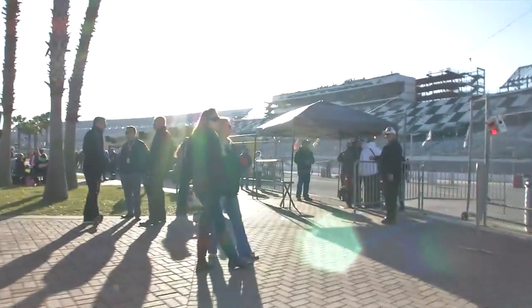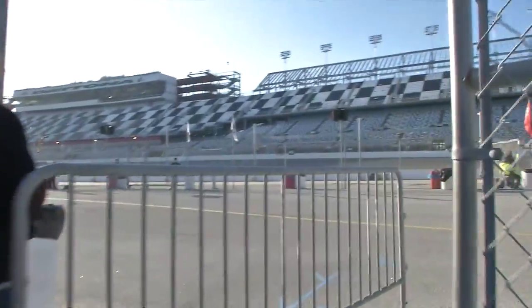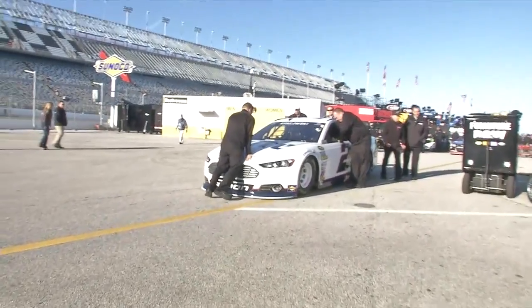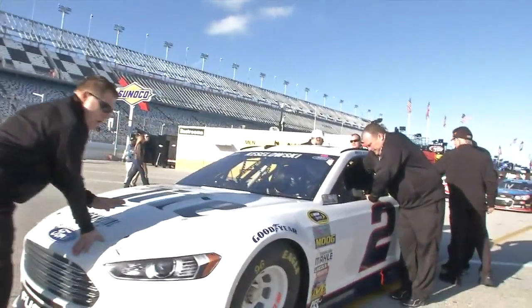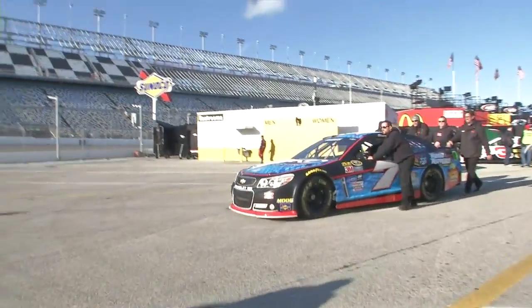Technical inspection underway for the Daytona 500 for all the cars trying to make the 57th running of the Great American Race, including Brad Keselowski. This actually, though, is his Sprint Unlimited car. How do we know it's a Sprint Unlimited car? Well, it's because of that pink sticker you see on top of the windshield right about there. That's a Sprint Unlimited technical inspection sticker.